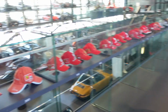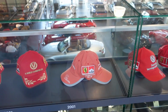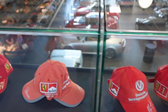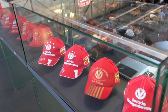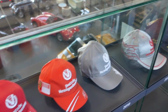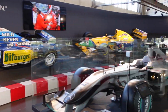Nice slick tires on. I'm going to quickly walk you through the caps. When you win an F1 Grand Prix, you get a cap. 2000, 2001, 2002, the 2 in 1. That's quite cool. For his 2001 World Championship. That's quite nice. All his racing caps look quite small to me. I think he didn't have a big head, Schumacher. Quite nice. 2004, 5, 6. Continuing here. That's quite nice. Even when he was with AMG. That's nice. Sharing some of his history caps. Then we'll go to the other side.